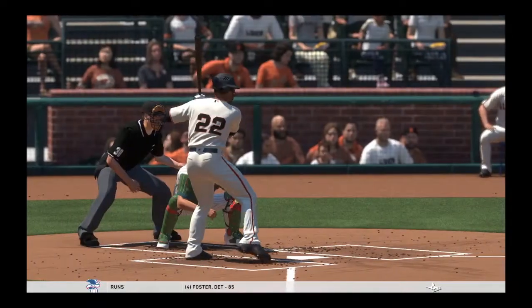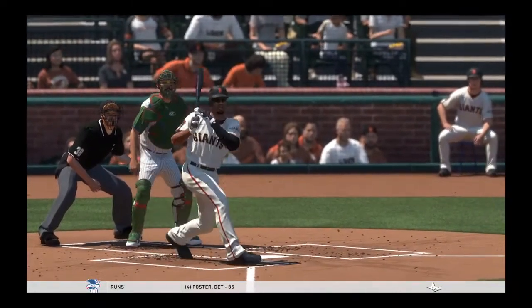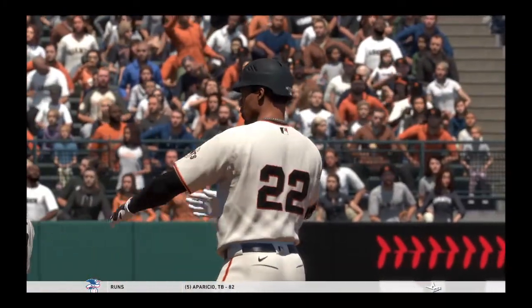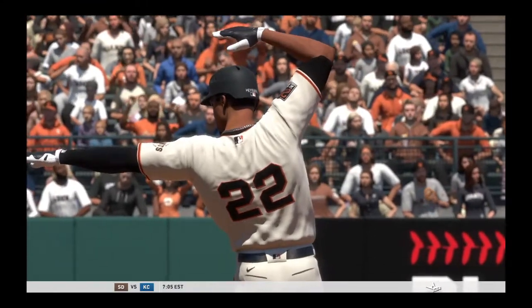Well, the beat goes on with this guy, runner in scoring position. No doubt when he comes up, he's thinking RBI. What does he do? Doubles the drive and another run. This guy is a money run producer.